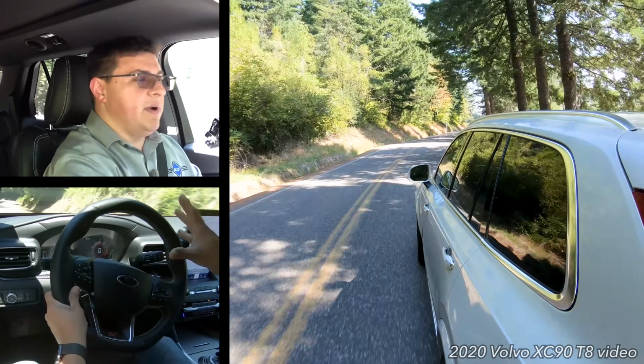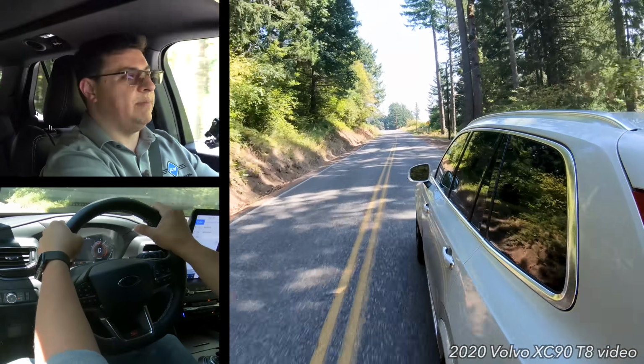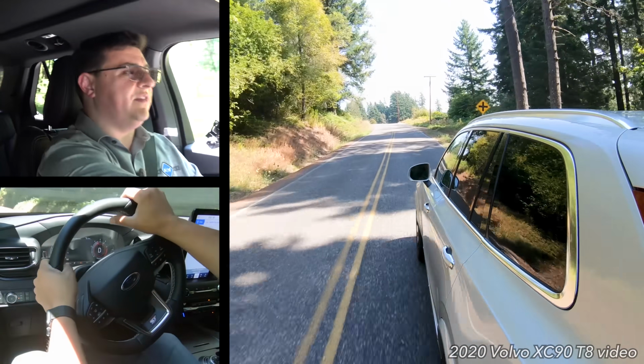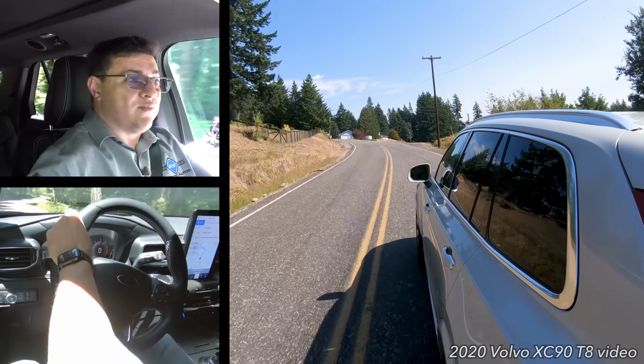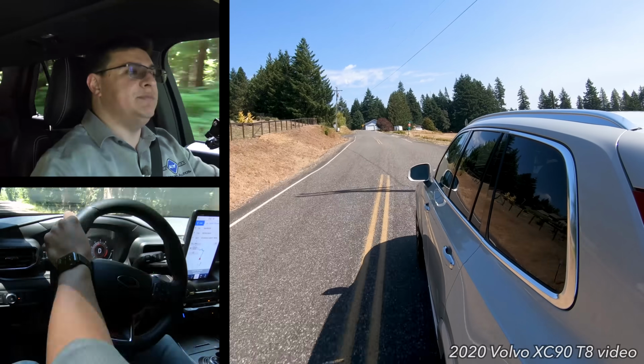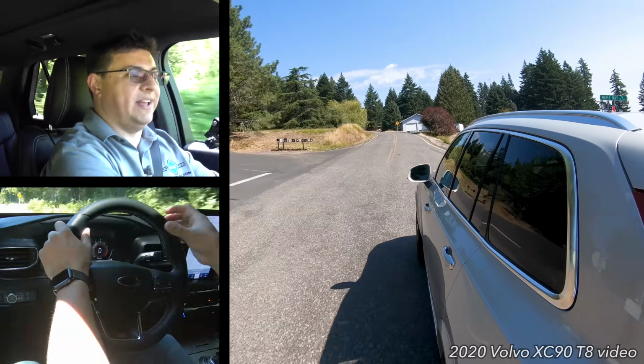Now, this ST model does seem to be a little bit heavier up front than the 2.3-liter turbo. That's pretty logical since this is a heavier vehicle overall. But because this is rear-wheel drive, the transmission is right next to me. And that helps move weight from the front of the vehicle to the rear, enabling better neutral handling.